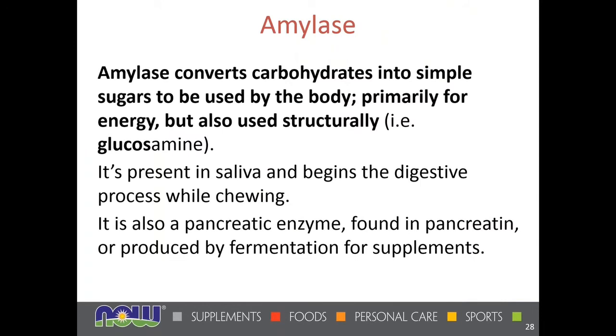So now we're going to switch to carbohydrate digestion. Amylase converts carbohydrates into simple sugars to be used by the body, primarily for energy, but also structurally, as in glucosamine, which is literally a glucose and an amine or an amino acid compound. Amylase is also present in saliva, so it begins the digestive process of carbohydrates while we're chewing. It's also a pancreatic enzyme found in pancreatin, and it is produced by fermentation for supplement forms.